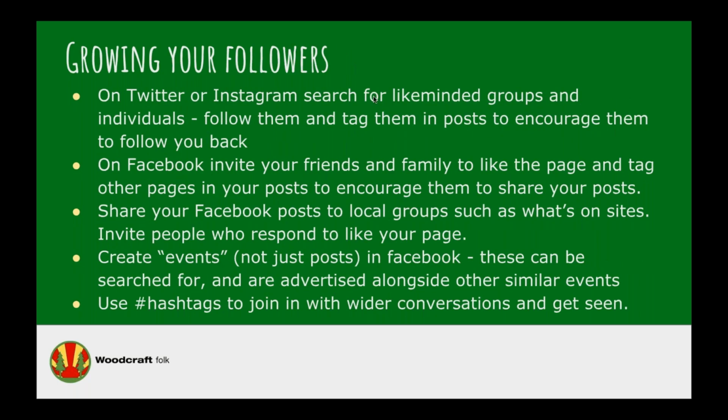So once you've got your basic account set up, you want to think about growing your followers. So if you're using Twitter or Instagram, you might want to search for like-minded groups and individuals, follow them, tag them in any relevant posts, and invite them to follow you back. On Facebook, it's easier to start by inviting your friends and family and your personal connections, and ask them to share any content. You can also tag other pages in your posts and encourage them to share your posts.